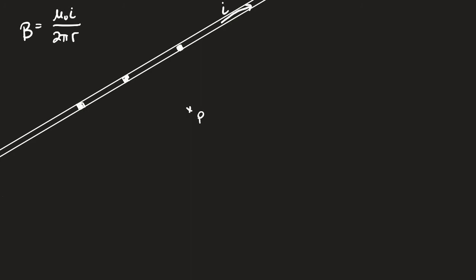So if I wanted to find the magnetic field of this piece of current, which I will call ds, because it's based on the length of the wire, then its contribution to the magnetic field, and this is not going to be a surprise, is I dot ds cross r hat over r squared times mu naught over 4 pi. That's Biot-Savart for a current carrying wire.